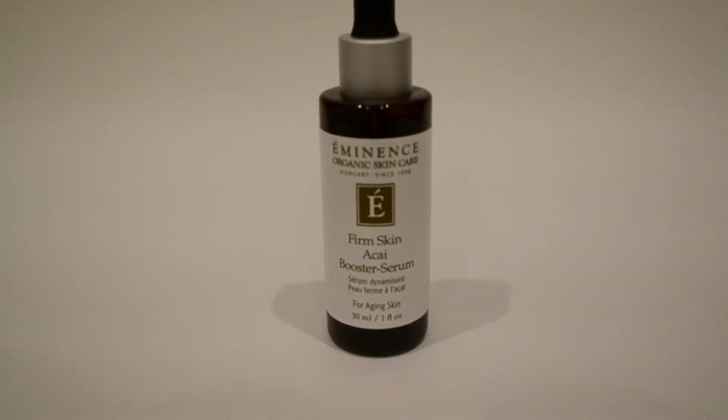Now let's move on to serum for the face. So for the face, I use the Firm Skin Acai Booster Serum. And so this is in the same line as the cleanser. I try to keep all the products within not only the same skincare brand, but also the same kind of line. And I'll link the Eminence page on Dermstore because that's where I order my products from. So you can see just what I mean. So they have like mangosteen stuff, they have like vanilla stuff, they have the acai stuff. So I try to use the acai stuff because that's what I like and that's what I'm used to.